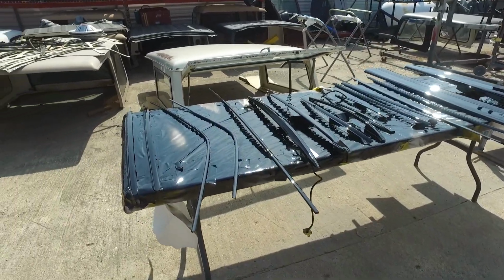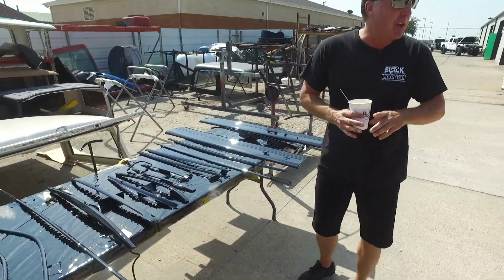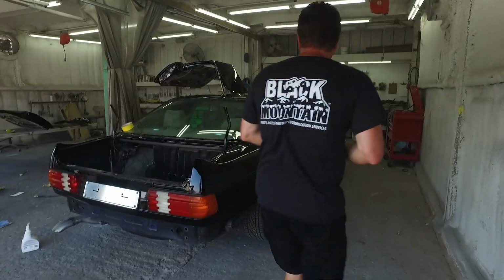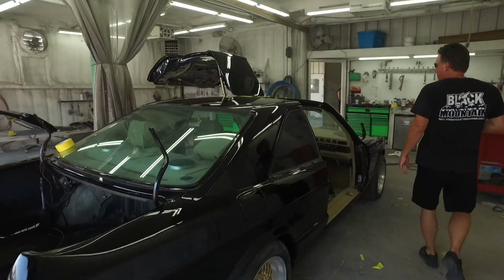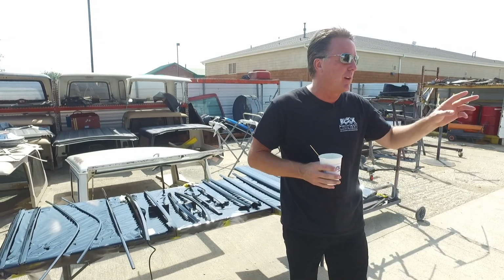On the 1000 SECs, they were done in base coat, clear coat. They weren't just matte black. So once this car's back together, the car's been sitting since the 1980s. Only has 12,000 actual miles on it. It's going to be killer. There'll be more to come on the 1000 SEC, so I just wanted to touch on that.